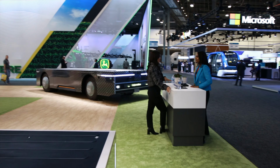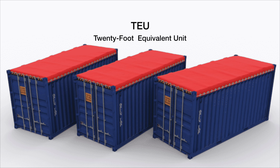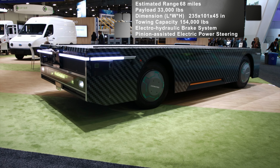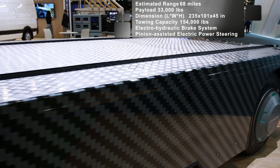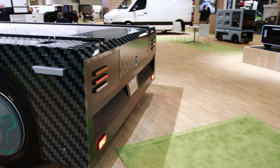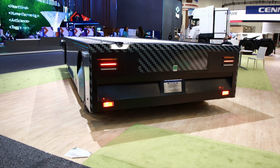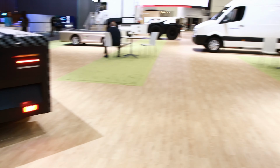Now the next one is the big boy. Now this would be for things like at a port where you need to move, you know, TEUs. But nevertheless, look at that. This is the iChassis 1000. Now, they also have this.